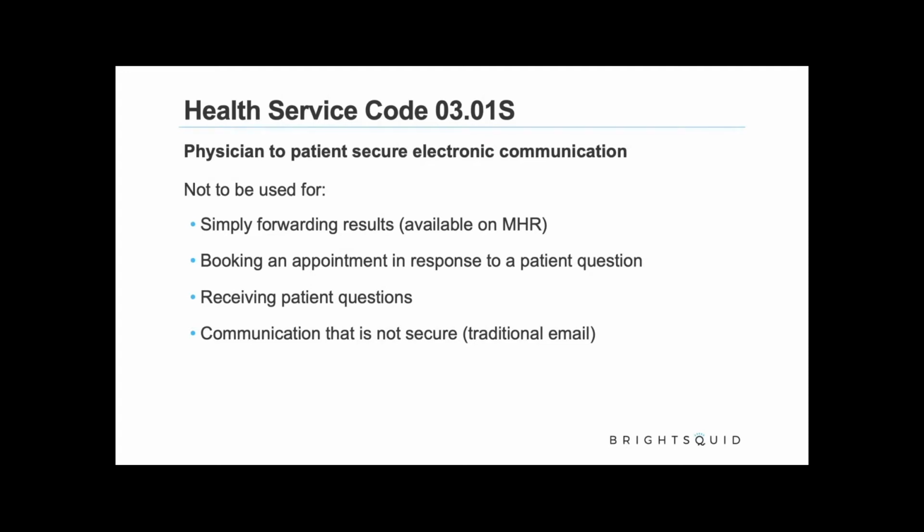And communication is not secure. So you need to use a service like Secure Mail. You can't send something to a patient's Gmail account or send something from your Outlook, even if it's what is it called? Microsoft encrypted Outlook, right? I think that's what they call it. That's not always secure. And I would say there are clinics and organizations that use that service. It's a really bad experience from a patient perspective.